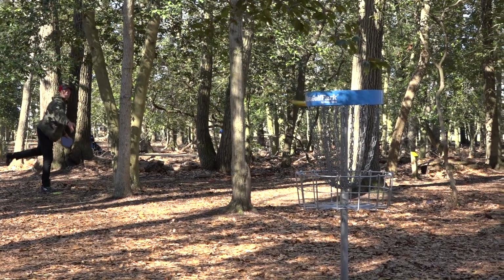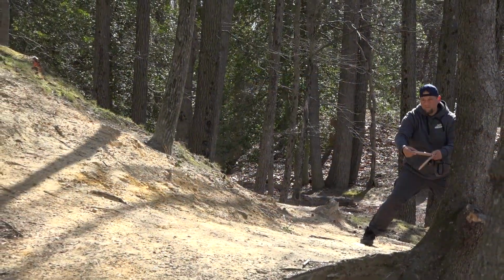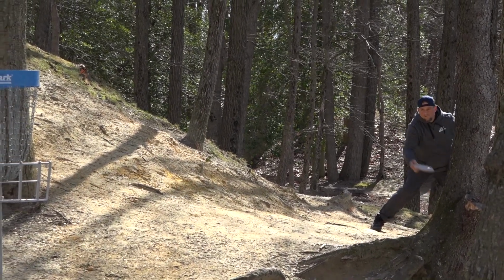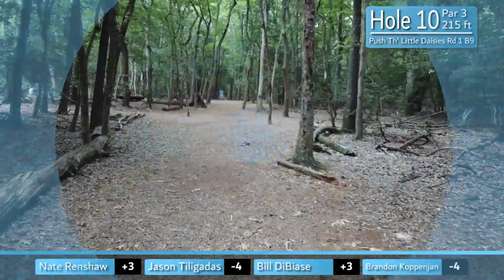We are taking a look at the back nine of the first round. Like I said, we've got some good golf going on. Brandon and Jay are battling it out, tied for first place at the moment. And we're going to get started with the shortest hole on the course.